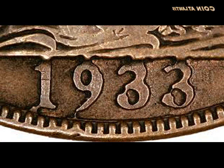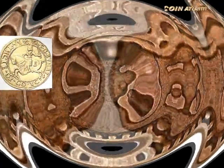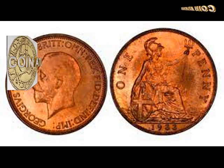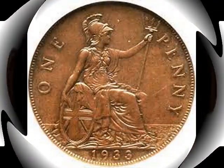It is not known exactly how many were minted, but it is believed to be no more than seven. Thus, even fewer are in public hands. The design of the 1933 penny is much the same as the well-known design which came before it, and in the decades after. The reverse depicts Britannia seated facing right, holding a trident and a shield decorated with the Union flag motif.